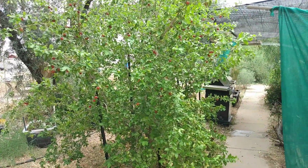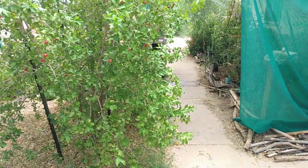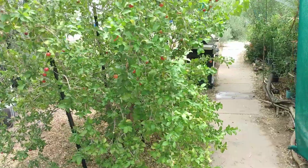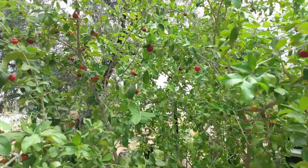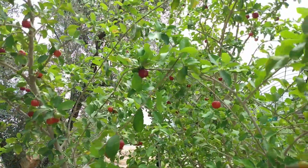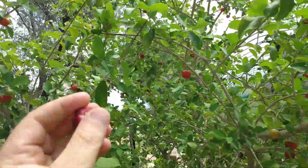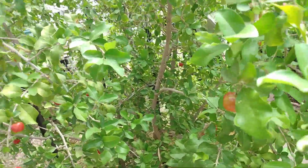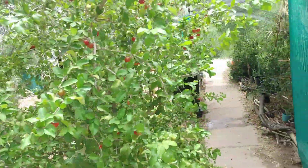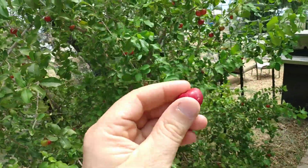Back in, I think it was April, I did a video on grazing, and I ended up right about here. So I think it's time to take up the rest of this topic. It is now mid-June, and we've got a lot of cherries on this Barbados cherry tree. Acerola cherry is another name. Very high in vitamin C, very tasty.